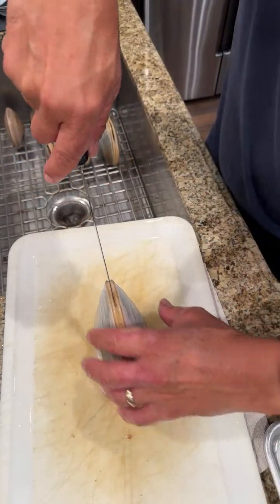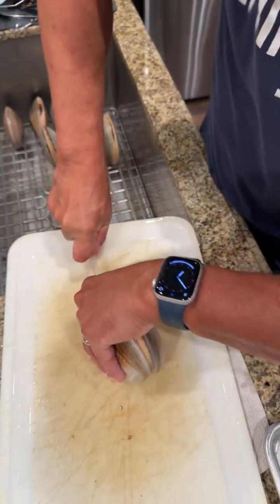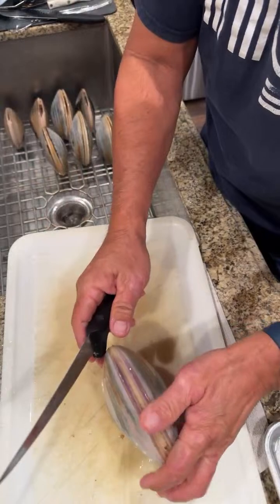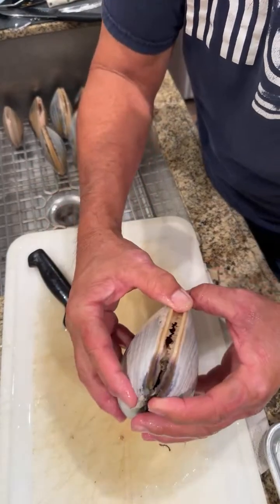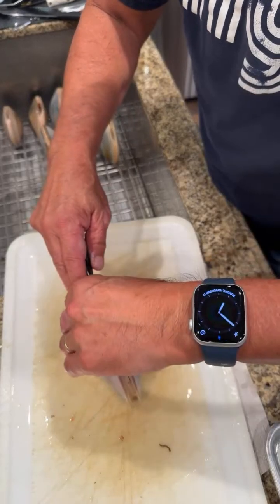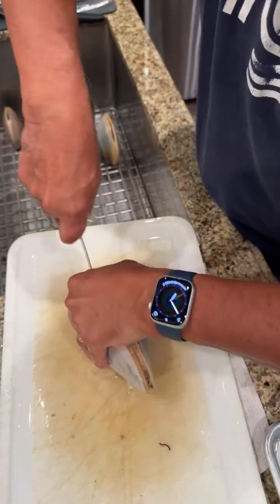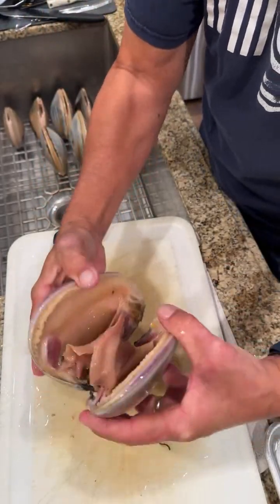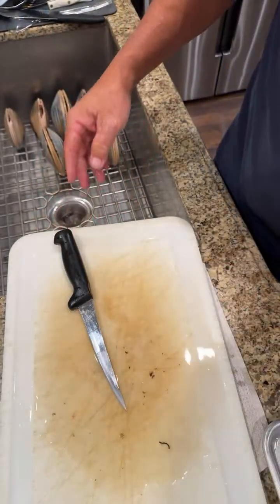I'll show you that again. I just go down and cut that adductor muscle, so it just opens up, and once that is cut, it opens right up, at least on that one side. The other side is still intact, so I just cut through it. And there it goes.